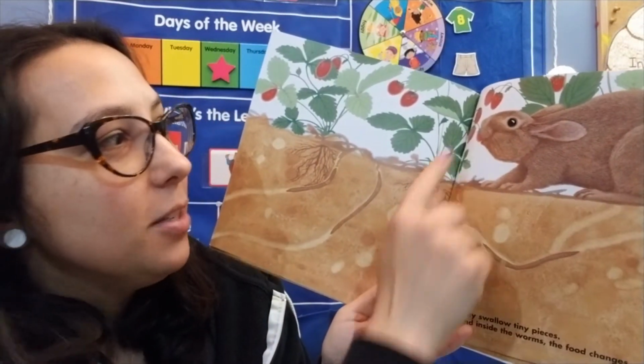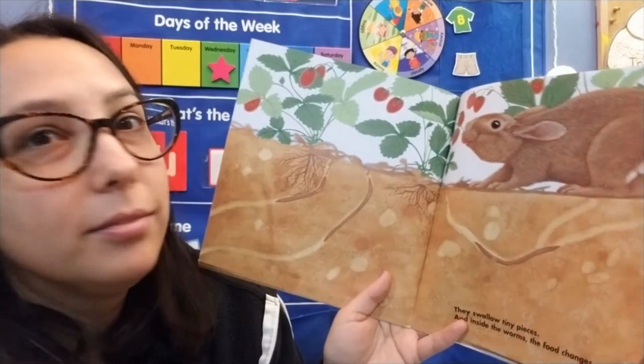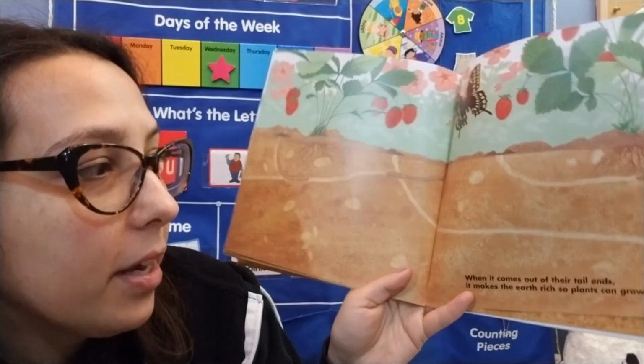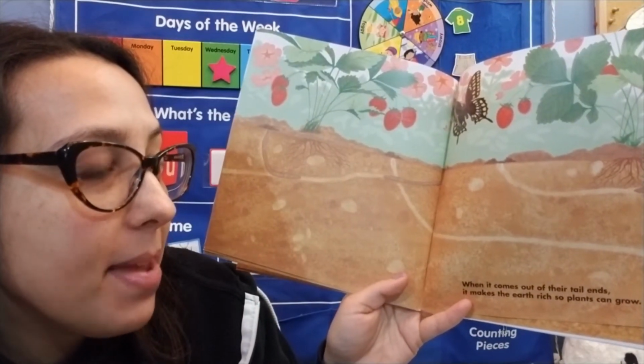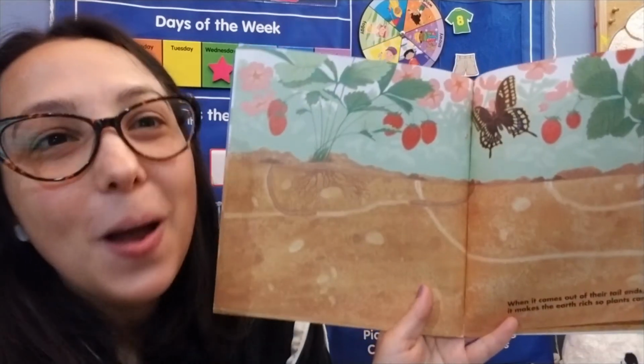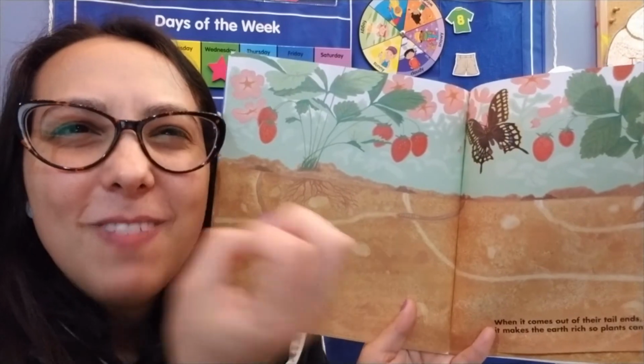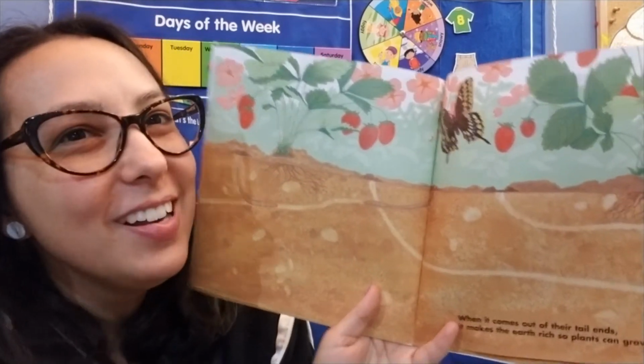Look at the bunnies eating strawberries. I hope bunnies don't come in my garden and eat my strawberries. When it comes out of their tail ends, it makes the earth rich so plants can grow. So, when worms poop, they're making new, very vitamin-rich soil for our gardens.